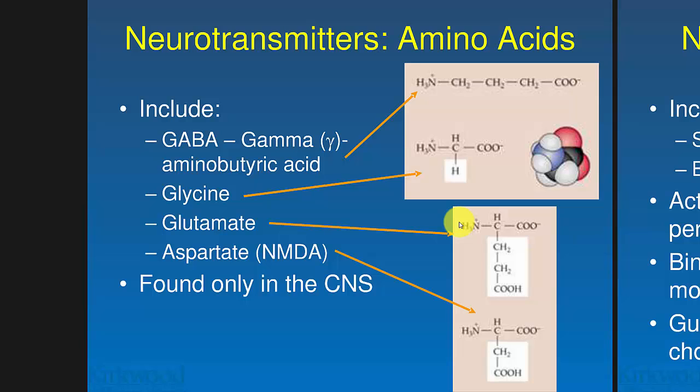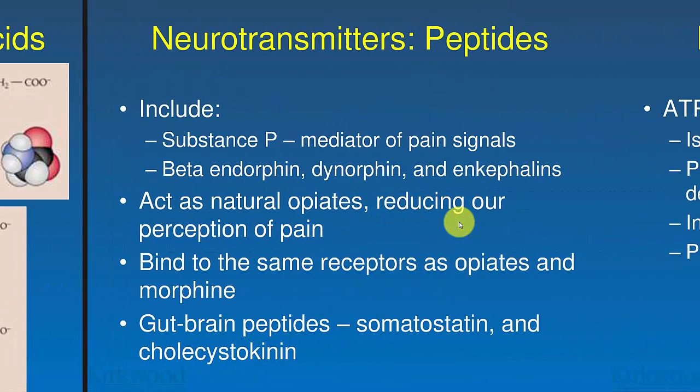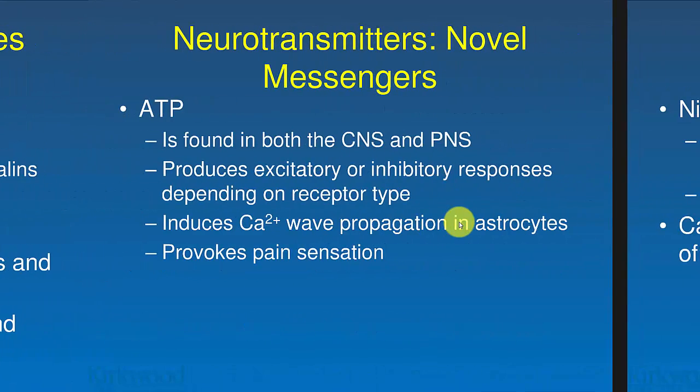There are amino acid ones: GABA, the primary inhibitory neurotransmitter in your body. Glycine is also inhibitory. Glutamate's very, very stimulatory. And aspartate binds to a type of receptor called an NMDA receptor. Peptides: substance P is interesting because after you hurt yourself or cut yourself, usually the area around that cut is more sensitive to pain. That's due to substance P. Interestingly, endorphins reduce pain. So these proteins can act as opiates, but they can also increase pain. Some of them are somatostatin, which are hormones that are involved in hunger, things like that.